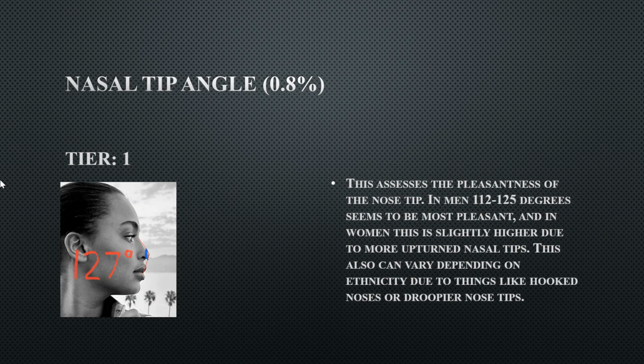Her nasal tip is a tier 1 at 127 degrees. 127 degrees is perfectly fine. It's at the higher end, but is not too rounded of a nasal tip to where it is considered unideal. So this is perfectly fine. Now her nasal tip looks a little bit sharper, but from this, it really is not.